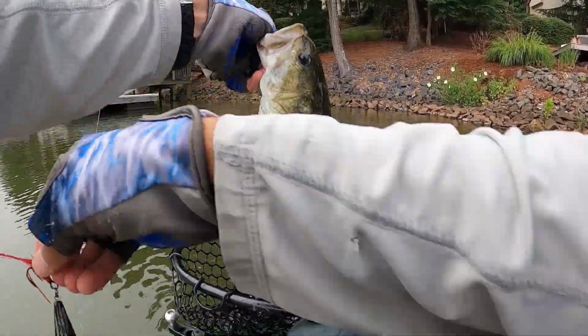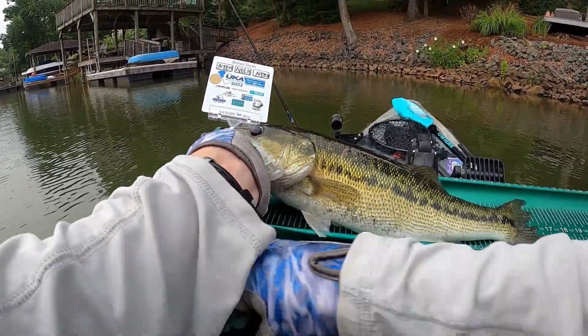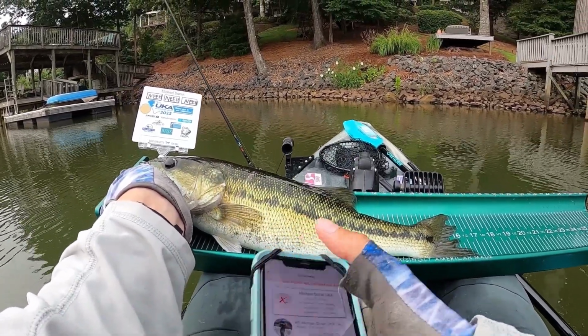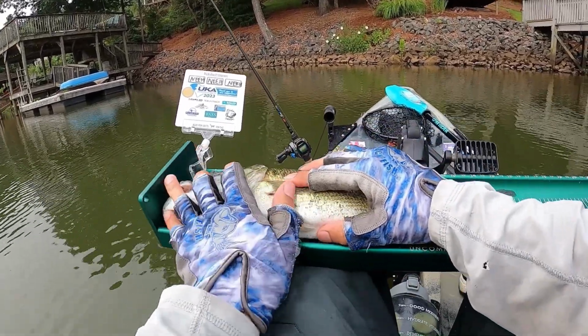I got him in the net really quick. That could have gone really poorly for me. Then would have screwed me out of a good fish. So I threw him on the board. I don't know why his tail was so raggedy like that, but I think he was 16.25 inches.